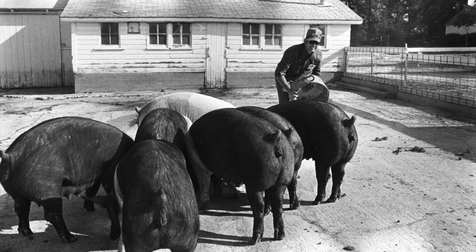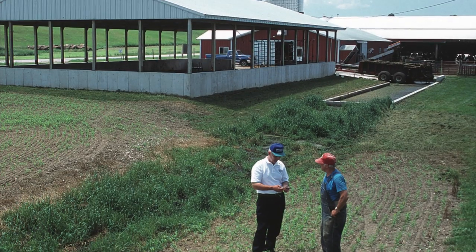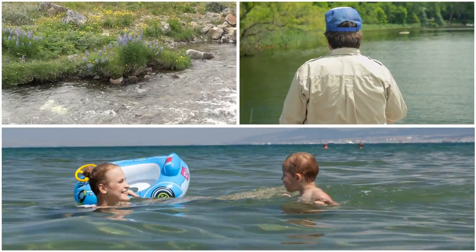The animal agriculture industry looks very different today than it did 50 or even 30 years ago. Manure management has changed as producers become more aware of the importance of protecting water resources.